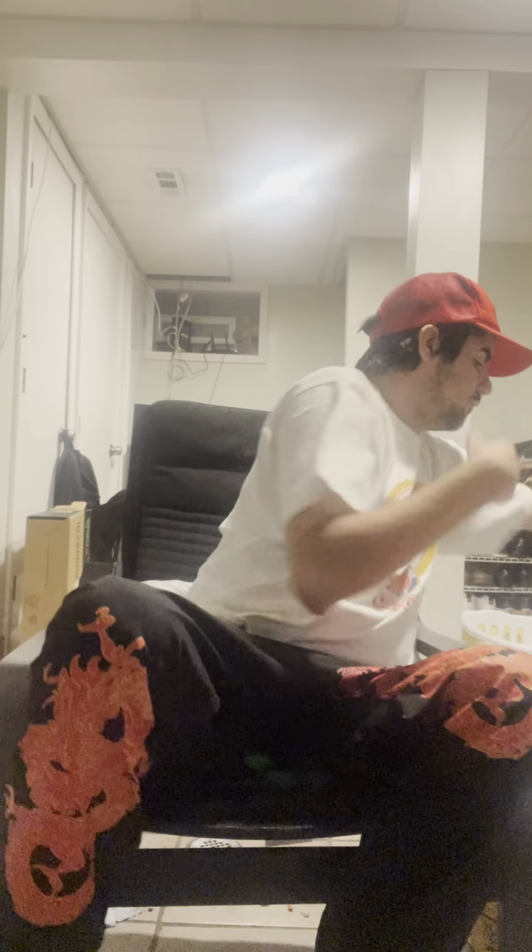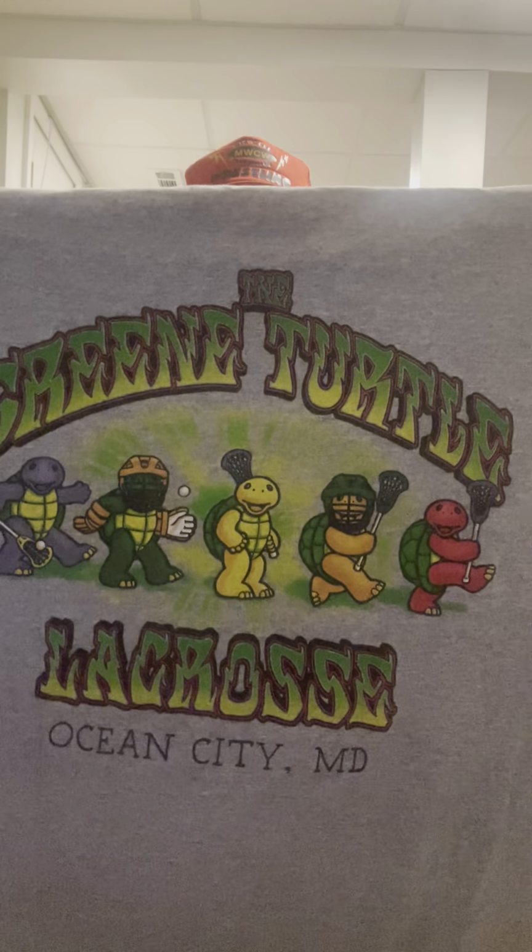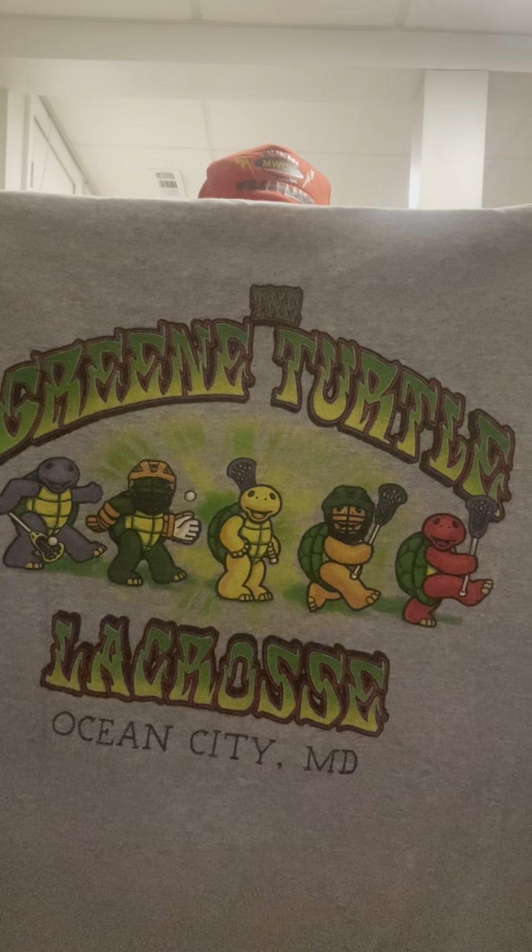So yeah, I just went through all this stuff. 15, 20 t-shirts plus the Bob Marley, and that's just one of the four bins of clothes I have. Not counting the clothes that I have here that I wear. I don't wear this stuff all the time. I wear it for a few days, wear it for a month, and then most of the time it just goes up on eBay.